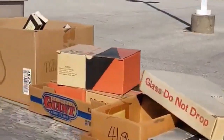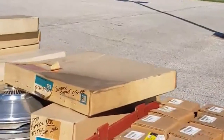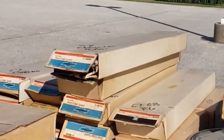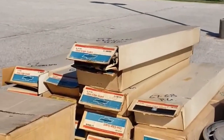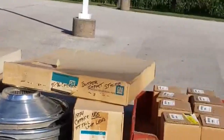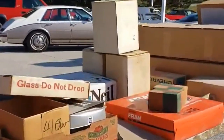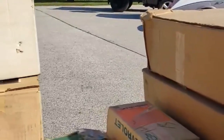Emblems. I'm going to pull those. But brand new door guards for Chevelle, Camaro, Nova. We'll pull some of them. And there's more coming. This will be sold after the cars. So some pretty cool stuff that we're finding.